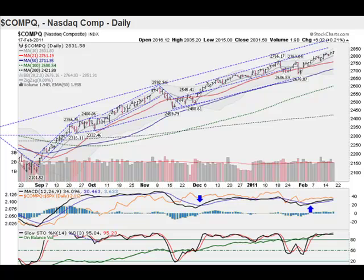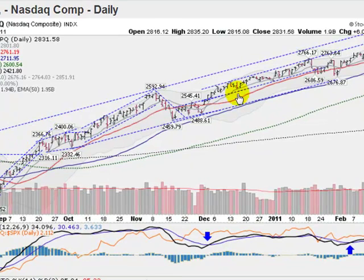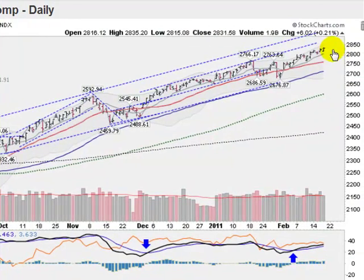I just wanted to run through the markets and a couple key stocks with you. This is the NASDAQ composite, and we've been in a nice channel here, moving to the upside since September. Today we're up 0.2% to a new 52-week high, staying above this little gray line, which is the 10-week moving average, and above the 21-day moving average, this red line, and well above the 50-day moving average. So this is a classic bullish pattern.